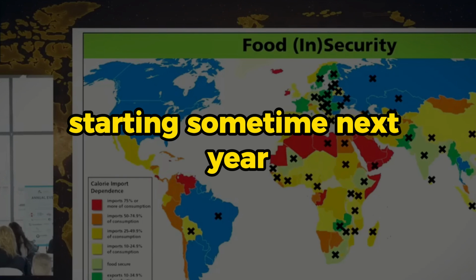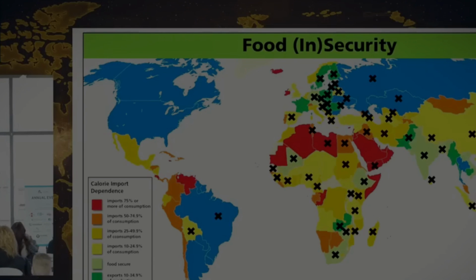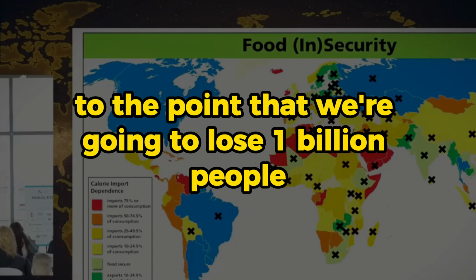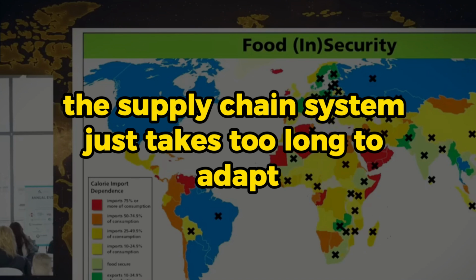Starting sometime next year, we are going to have food shortages that are multi-continental. And they are probably going to expand to the point that we're going to lose 1 billion people over the next decade. The supply chain system just takes too long to adapt.